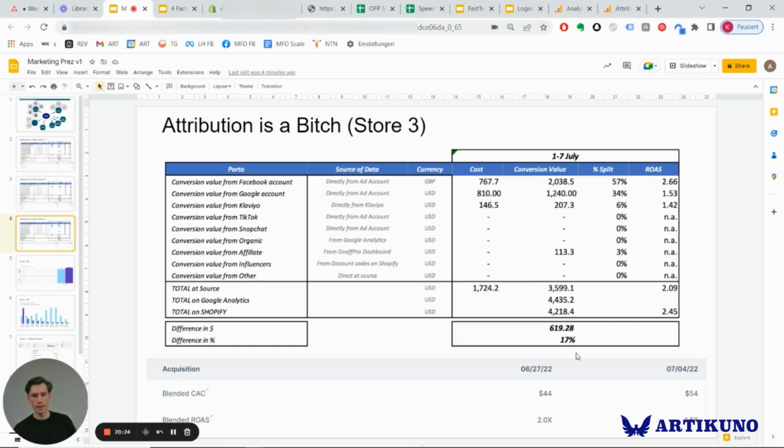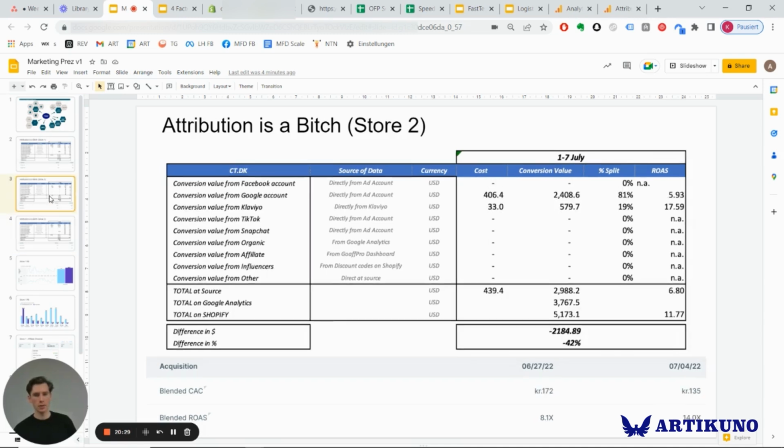So what we see here actually is our marketing channels. There's a small mistake here in terms of negative. This should also be positive. This should be a positive 42%.